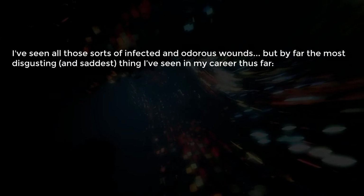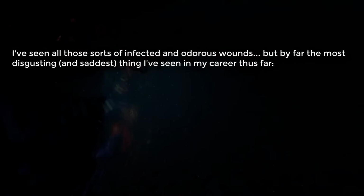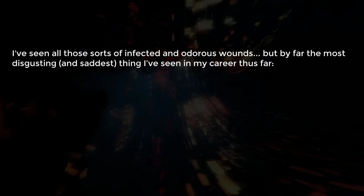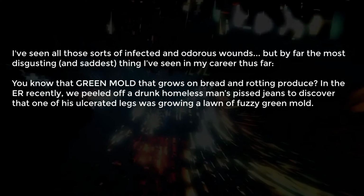I've seen all those sorts of infected and odorous wounds. But by far the most disgusting, and saddest, thing I've seen in my career thus far. You know that green mold that grows on bread and rotting produce?